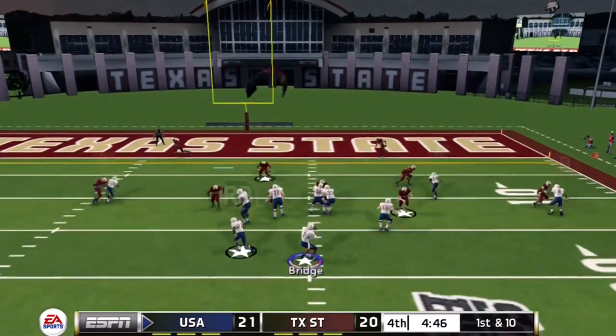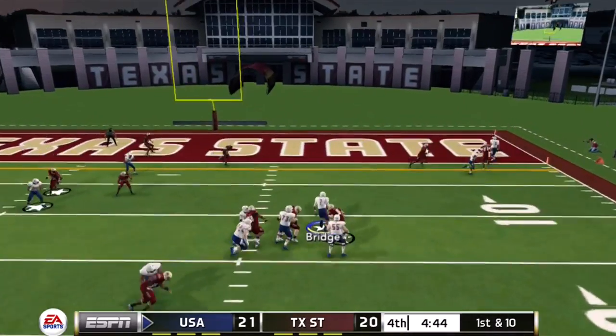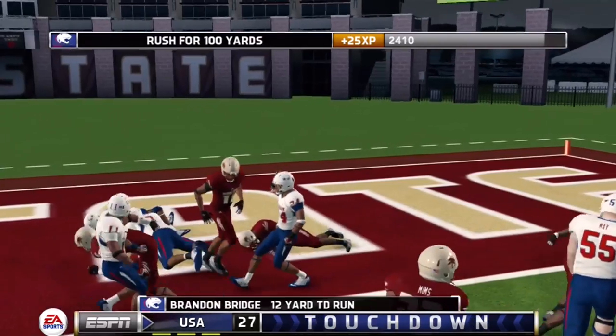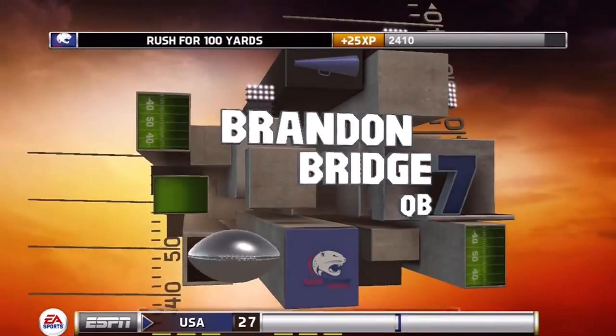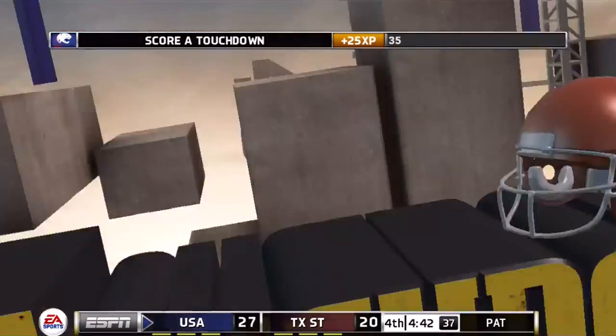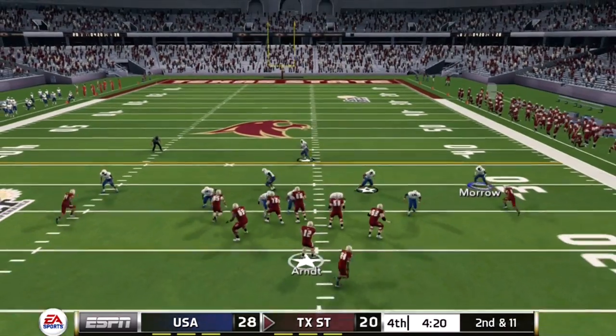The Jaguars are marching as Bridge drops back in the gun again. He's scrambling. Touchdown Jaguars, and he's getting in the end zone for the 6. Can you believe these Cardiac Cats have bounced back after trailing 17 to nothing early in this ball game?